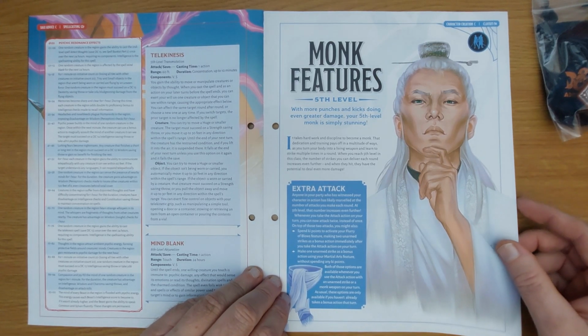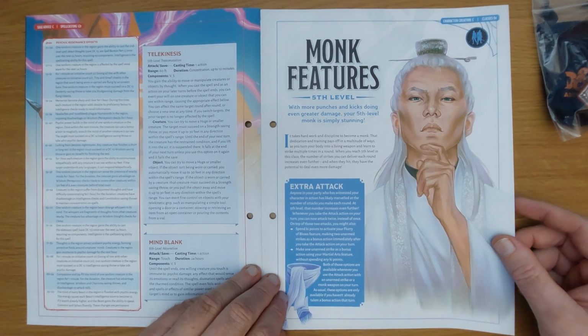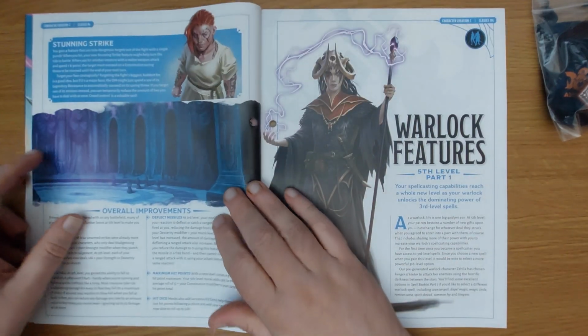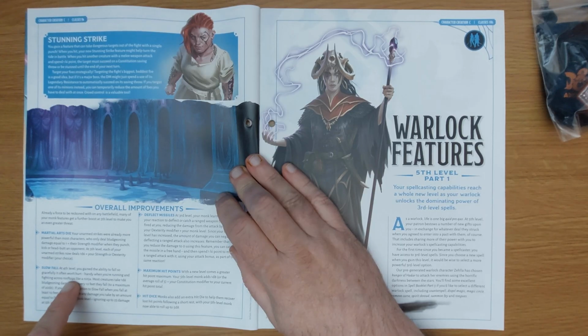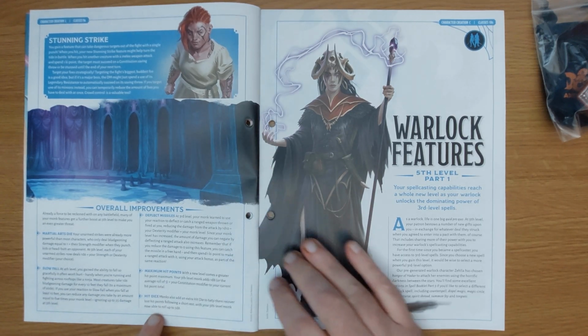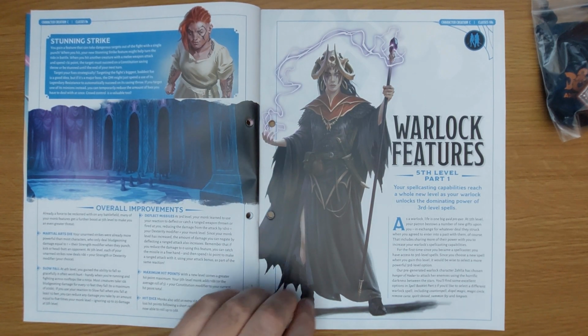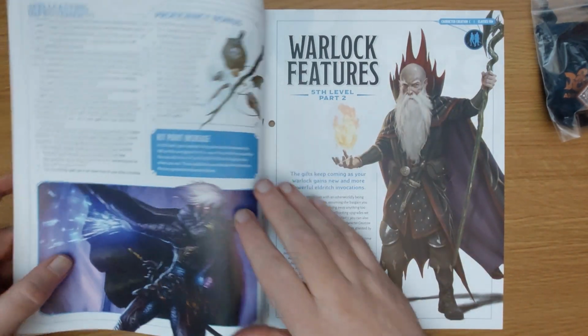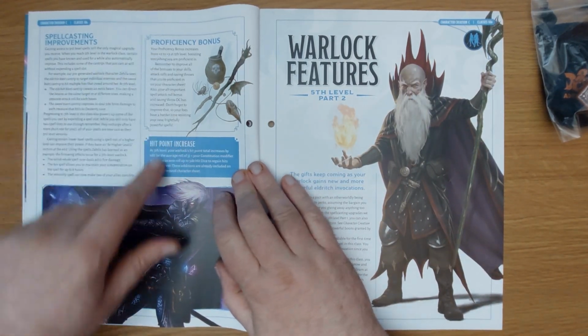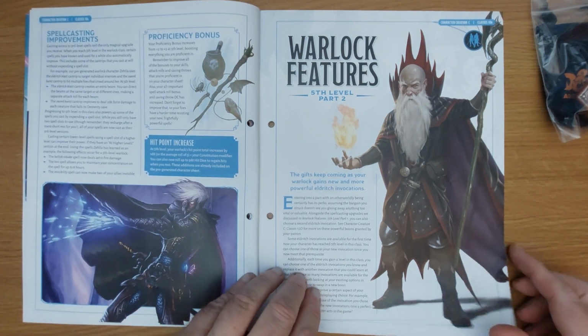So we're leveling up to level 5, and we've got monk features. You know, they get their extra attack, stunning strike, overall improvements. So martial arts die goes up, slow fall, deflect missiles, maximum hit points, and hit dice. And then we've got warlock features, 5th level part 1. And spellcasting improvements, proficiency bonus, hit point increase.